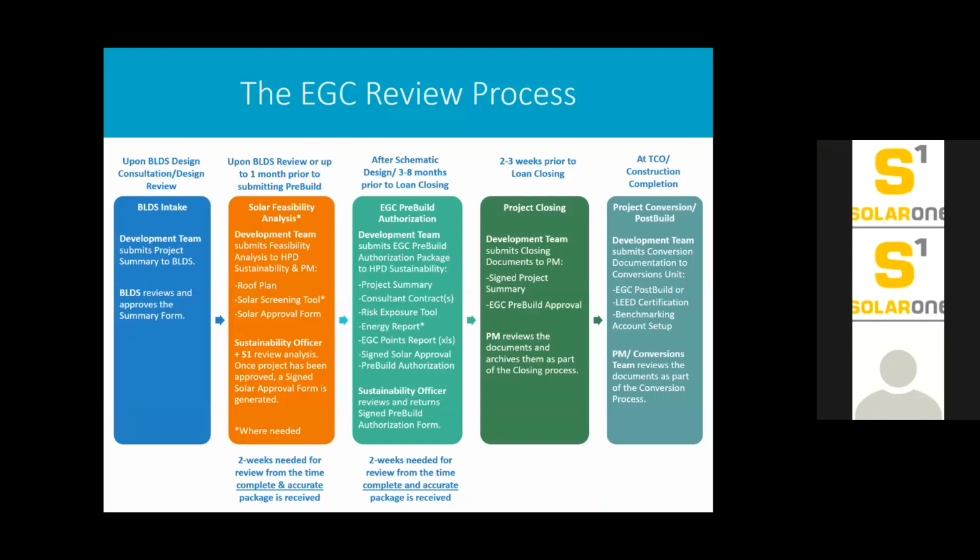So where does the solar feasibility analysis fit in with Enterprise Green? We're focusing on this primarily because most of our projects do go through that process rather than LEED. And if you focus on the orange box here, we are requiring this as a prerequisite for the Enterprise Green pre-build authorization process. So that means anytime from when your project kicks off after the build's intake or your early design consultations, you could submit the solar feasibility analysis.